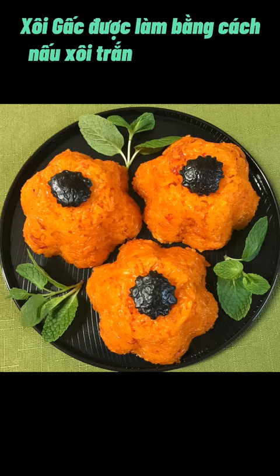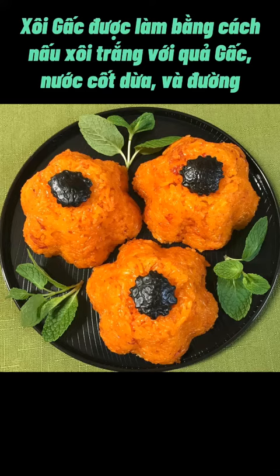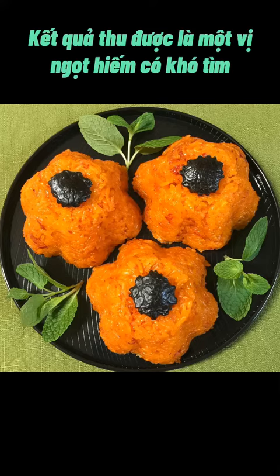Xôi gấc is made by steaming white sticky rice with the fruit, coconut milk, and sugar. The result is an exceptional sweet taste.